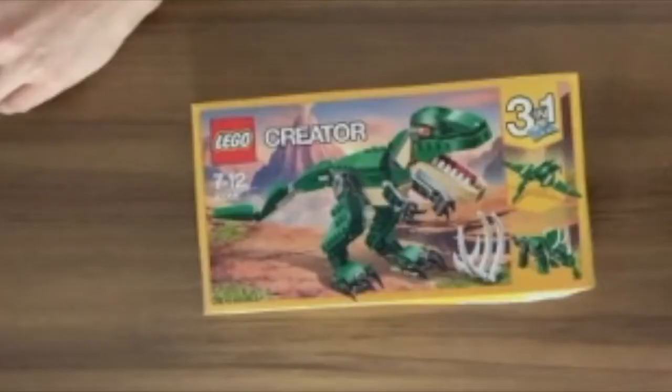So this week, we're both going to be looking at the Lego Creator 3-in-1, 31058. Alright, let's have a look. Let's dig in. What we got?